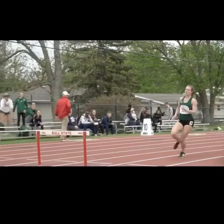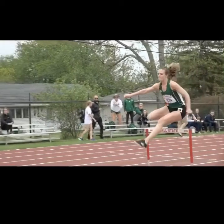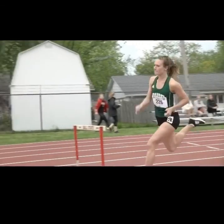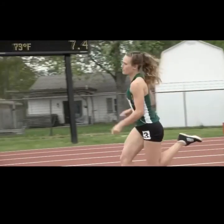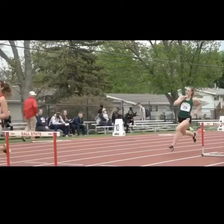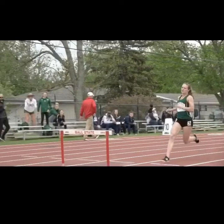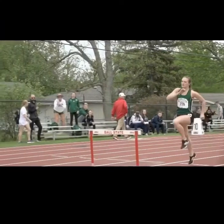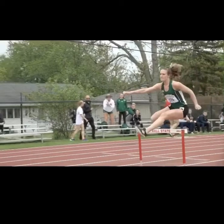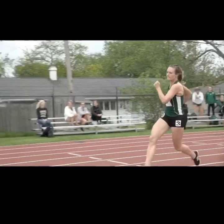Before I explain phase 4, I wanted to utilize some race film I had of myself in the 400-meter hurdles from a little over a year ago to give you a better visual of phases 1, 2, 3, and 4 in motion. I went ahead and put the previous clip in slow motion. I'm going to let it keep running as I speak through phase 4, so I encourage you to hone in on the different phases you see in this clip. But phase 4 is the landing and maintenance phase.